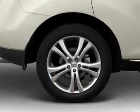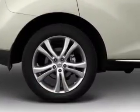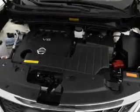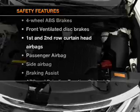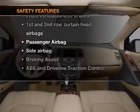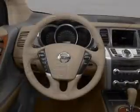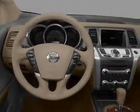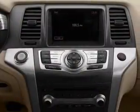Power door locks, power windows, cruise control, an AM/FM stereo with an MP3 player, power mirrors, power steering, air conditioning. If safety is a high priority, rest assured knowing that these top safety components are included. Front ventilated disc brakes, curtain head airbags, passenger airbag, side airbag, traction control, stability control, low tire pressure warning.